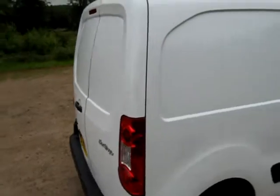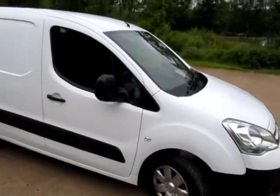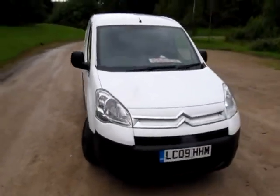So we're going to MOT this van. It's very cheap to run, cheaper than the diesel version, and it will have had its first MOT by the time you come to pick up, purchase or test drive this LPG van.